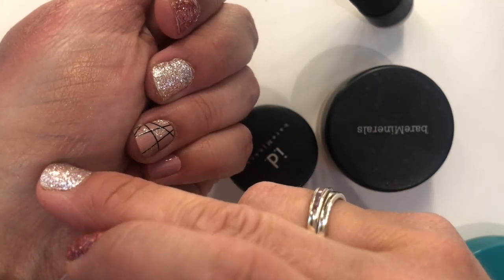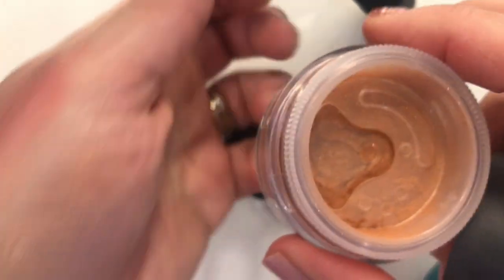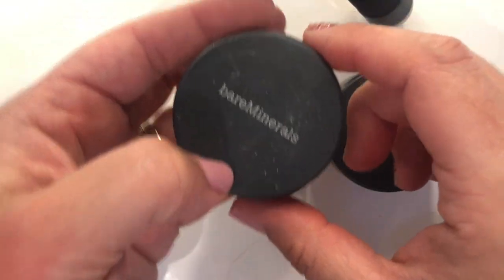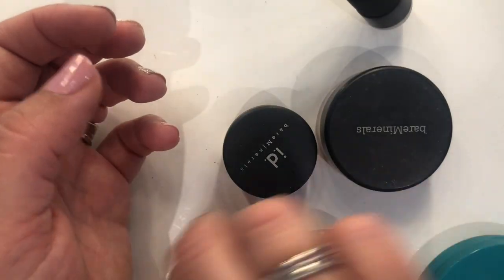When you put this on your face, it looks like the color that you get when you get a little bit of sun. So a little bit of brown, a little bit of pink, and a little bit of glow. And it is gorgeous. I really think this mimics the color you get when you get a little bit of burn on your face, but we don't want to do that. So this is a great mimicking of that.